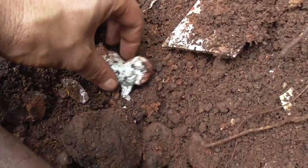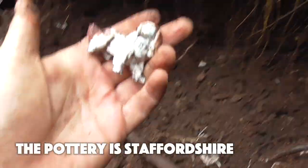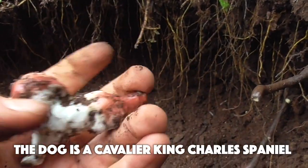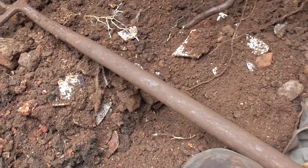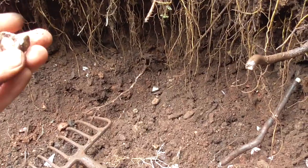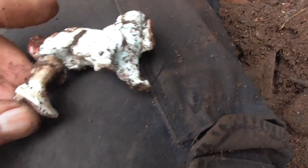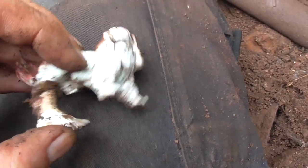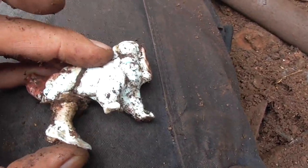Well, a little dog has just popped out to say hello. It's like a little Staffordshire dog. Staffordshire Terrier, maybe. It's cute, isn't it? It's very nice. Shame there's no back legs left. But I've got a little foot that might match. There you go, look. A little shoe. With gold things on it. I don't think that's going to match. You're walking around with a weird limp if you had that.